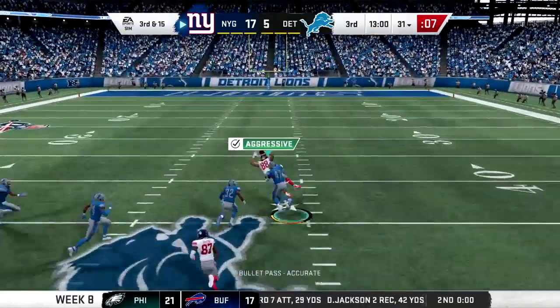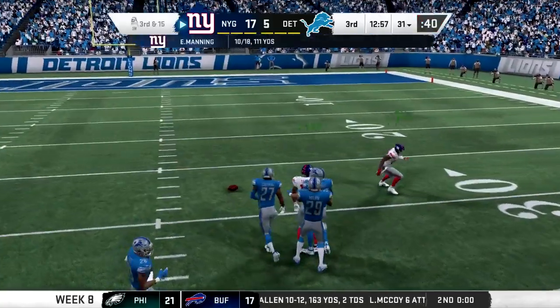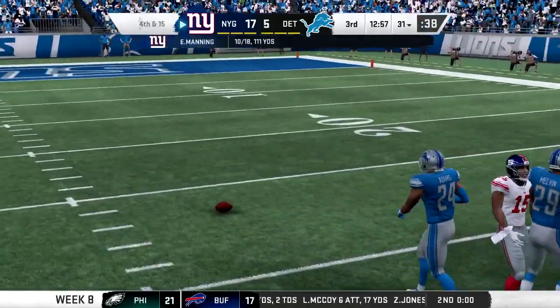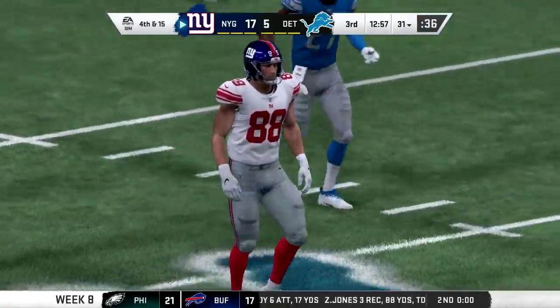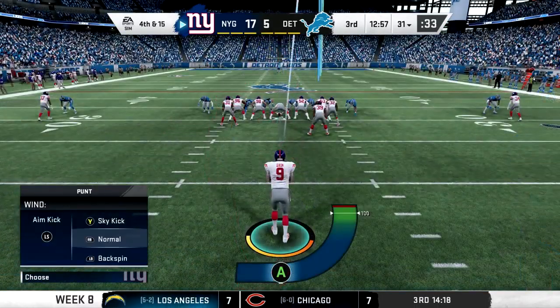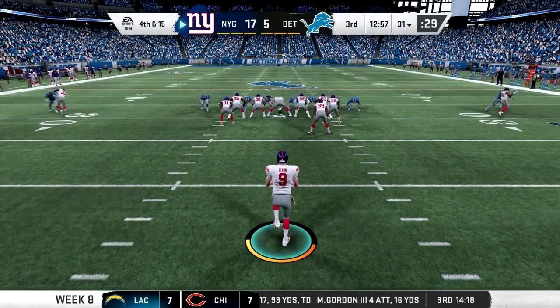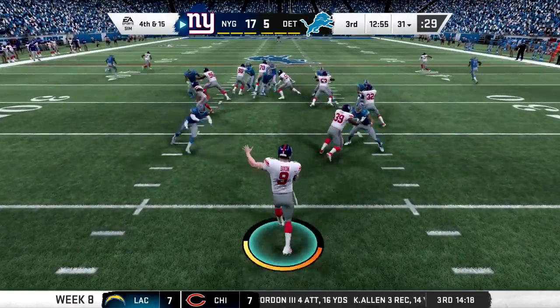Now Manning, and unable to connect, incomplete. I'll give them credit, they took their shot, but it's going to bring up 4th down. You can tell they were hoping for a flag there offensively. Several on the sideline motioning, hey, why not a penalty? Why not a penalty? What did you see?